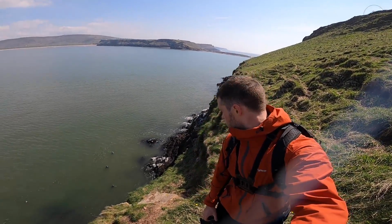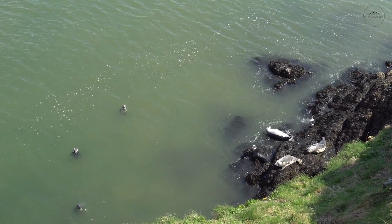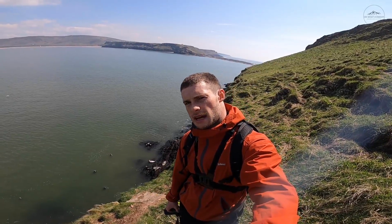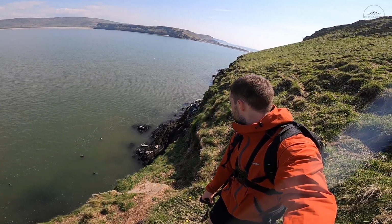So beneath me, I found a little colony of seals. Come on, guys. Just chilling on the rocks. Kind of a body shape like me after this whole quarantine mess. But yeah, pretty awesome.